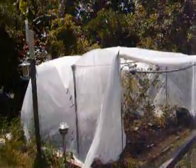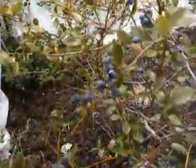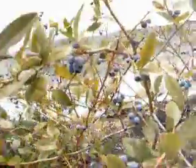May is berry month here in California's Bay Area. You see the white house over here covered with Agribon pest fabric. That's a thin material that keeps the birds off. I built a tent over the top of my blueberries, and if I didn't have that tent, I probably wouldn't have any blueberries. The birds would just gorge themselves on it. Almost gave up raising these here because of the birds until I came up with this idea.